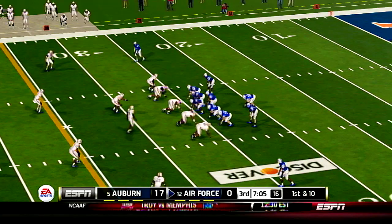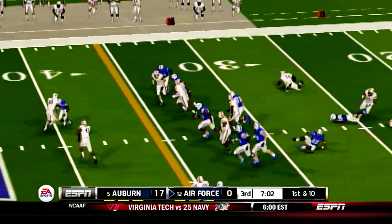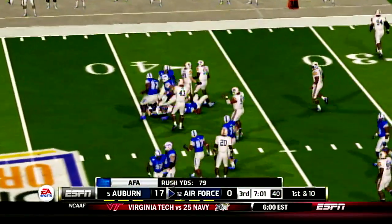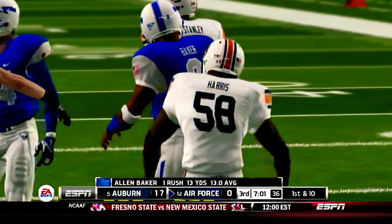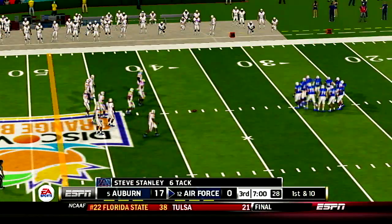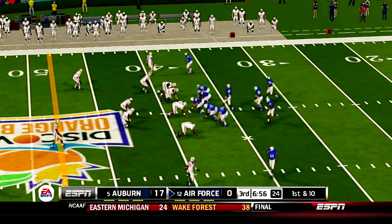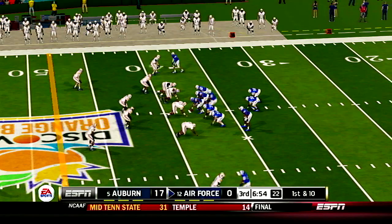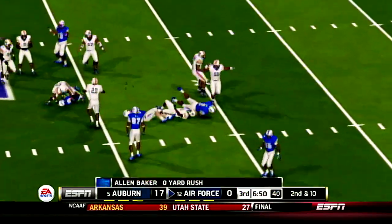Here we go. And he is drilled at the 38. From their own 38-yard line. It's 1st down. They'll knock him down for a loss.